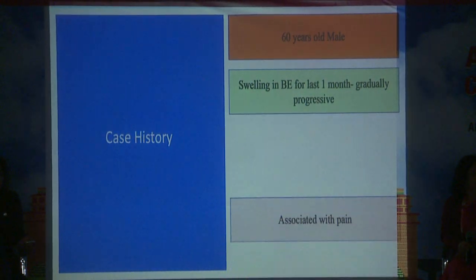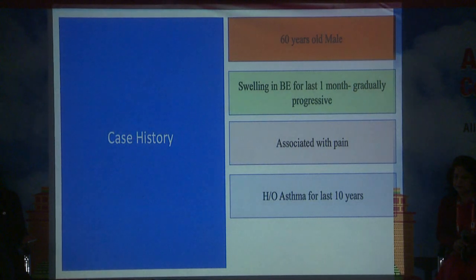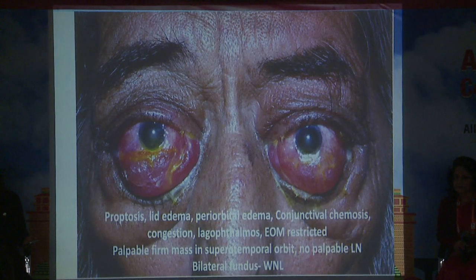It was associated with pain, and there was a history of asthma for the last 10 years. He was also a chronic smoker. On examination, there was bilateral proptosis, lid edema, periorbital edema, conjunctival chemosis, congestion, and there was 4 mm of lag ophthalmos.